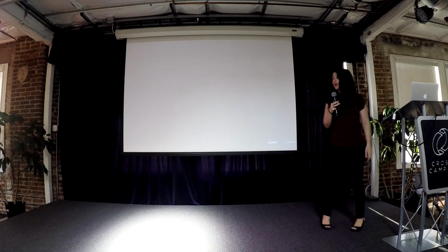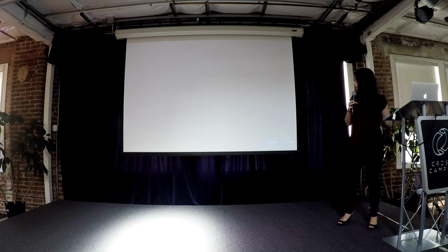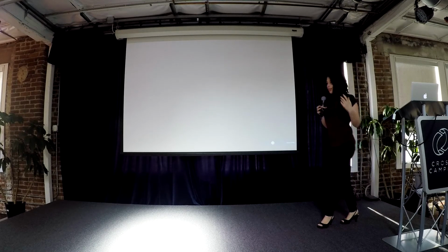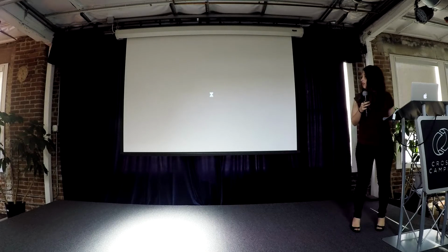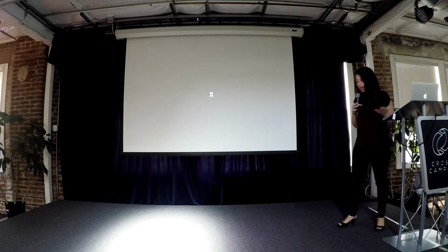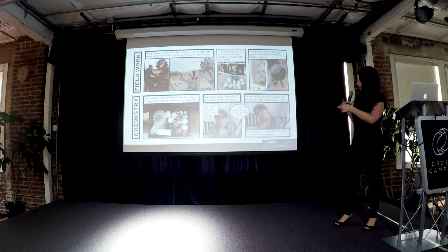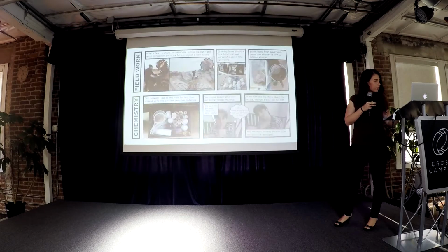So we went with buckets and with our cars up to a quarry in the north of Israel, and we collected fake Mars dust, which we then brought back to the lab to simulate and to test. See, there you can see me. We're collecting Mars dust from different quarries in Israel.